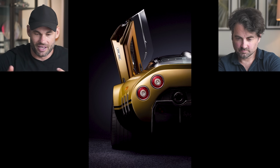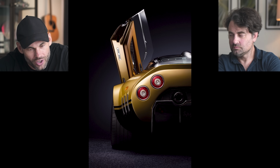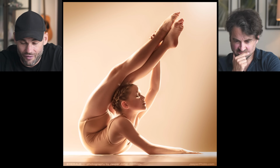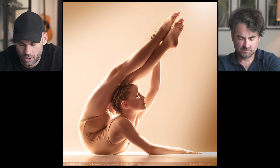Yeah, so focused diffused light to me means you take a softbox, you get it very close, you pop, pop, pop, pop, pop different areas of the car, just like we talked about, and then you mask it in Photoshop. This was taken by Thomas Boudouin. Next up. Obviously a unique pose here. This was taken by Jasper Johal.